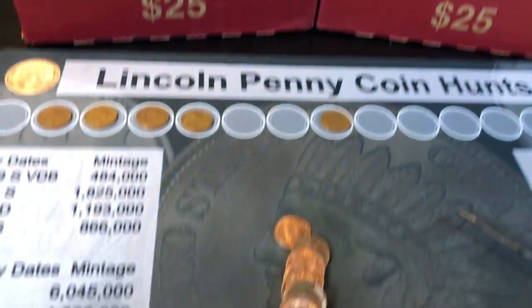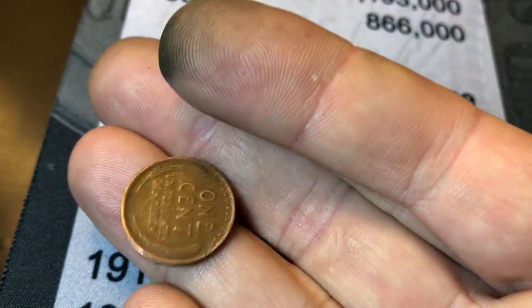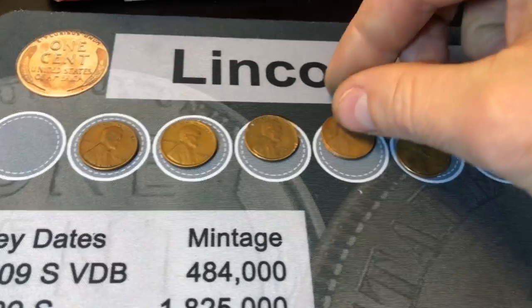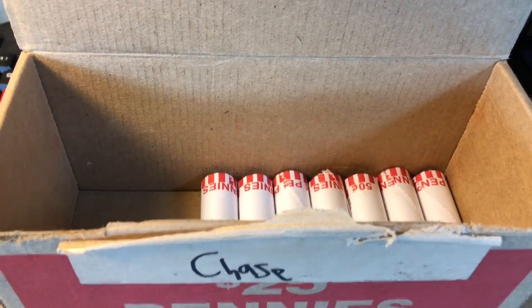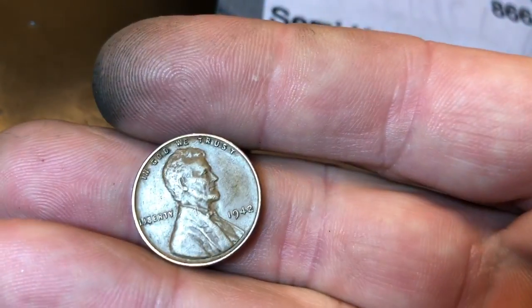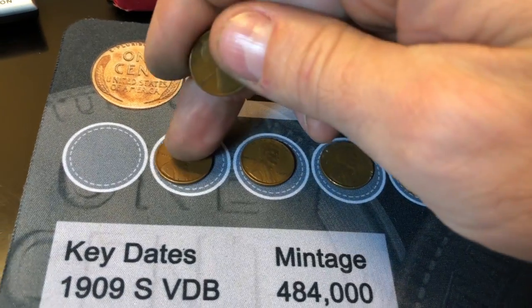Roll 42, and we're going to have our 6th wheat penny of the box. It was facing me, and it's a 44S. Would have been nice to see a 1943 copper, wouldn't it? Either way, it's another from the 40s. 6 in the box. Very next roll, roll 43. We've got another 1942 this time. And you know what? That's in pretty nice shape. Good looking 42. We'll take it.